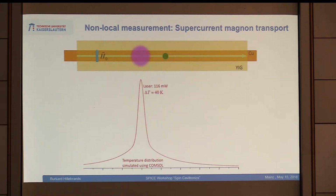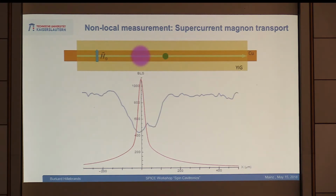This data becomes much more clear if we resort the data. And this is shown here now. This is a movie. What you see in red here is just the temperature distribution, calculated using COMSOL and checked with a heat camera. This agrees very, very well. And this is what we measure. And you see when we switch it on, all the magnons from the center are pulled out, and they do so with some kind of shock wave, what you see here. And this shock wave is very, very interesting.